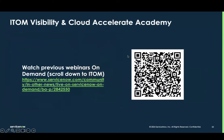Please make sure you leverage the idea portal as well. And now, if you want to have access to the previous sessions of our Academy for Visibility and Cloud Accelerate, where we discuss in more detail the recent innovations, since a few of you were saying that it's been tough to understand where the innovations are being discussed for ITOM Visibility and Cloud Accelerate, make sure that you leverage the on-demand webinars that we have hosted this year and even before. You can either access this link, or you can just scan this QR code and you'll be taken to the full list.